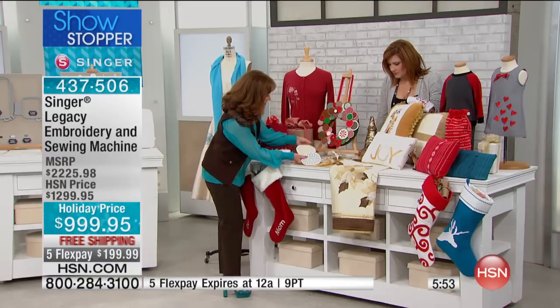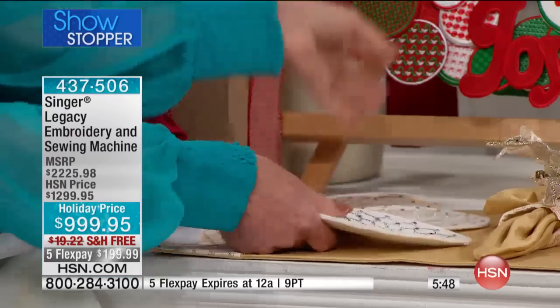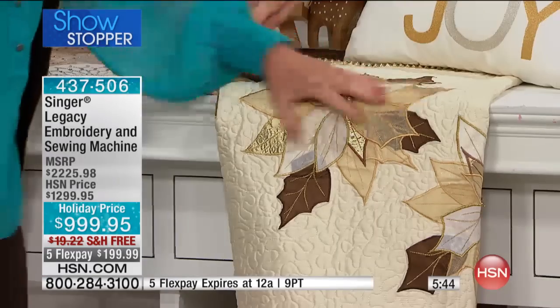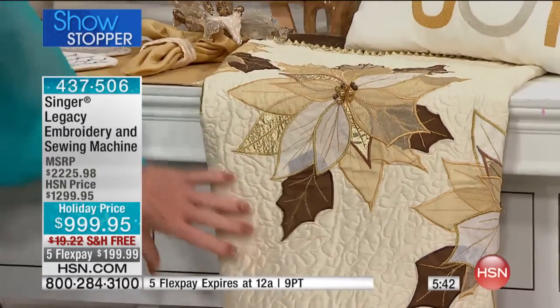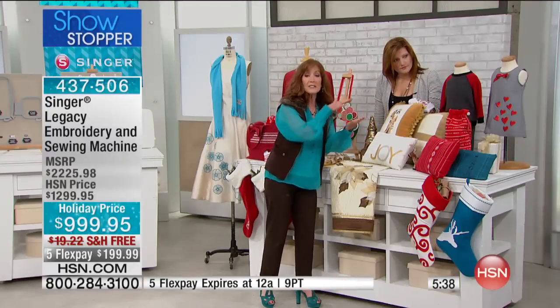Built-in designs. Look at these gorgeous designs. You can make coasters. You can literally quilt with the machine, of course, because you have all the feet you need to do napkin rings. Traditional quilting, yes. Traditional quilting, but you can also quilt in the hoop.